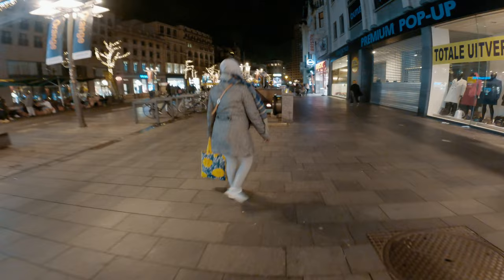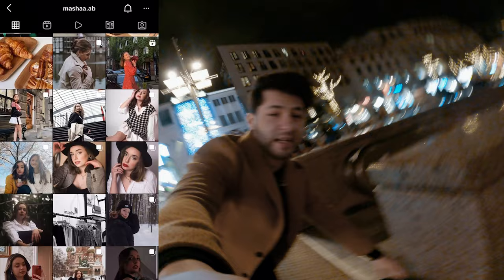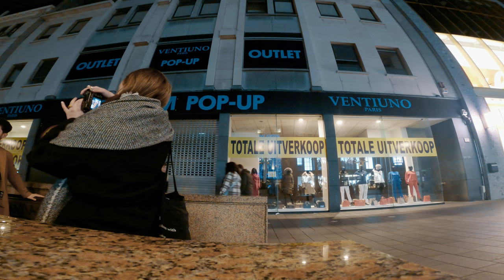Okay, so right now she's going to take a picture of me. Should I take off my bag? Yeah. By the way, she's also a photographer, so if you still haven't checked her Instagram, guys, you're missing out a lot. She's not only a beautiful girl, she's also a really talented photographer. So let's do it. I'm going to put it here. Your leg. Like that?